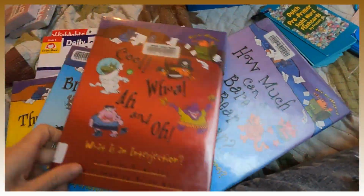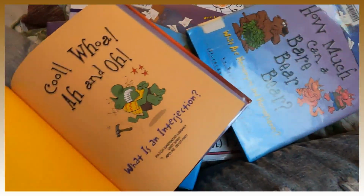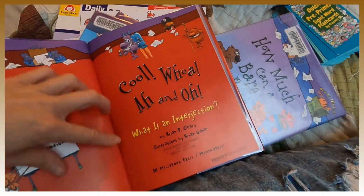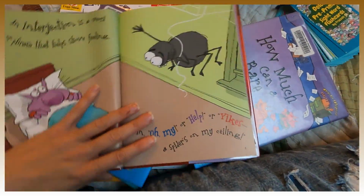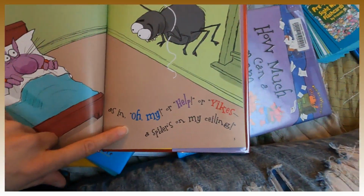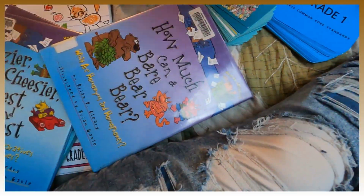Let's look at, I don't know which one, it doesn't matter. What is an interjection? So right away, even you can kind of tell by the title. Cool, whoa, and what is an interjection? An interjection is a word or phrase that helps show feeling, as in, oh my, help, or yikes. A spider's on my ceiling. Okay, so look at that.